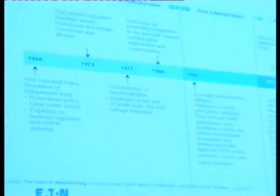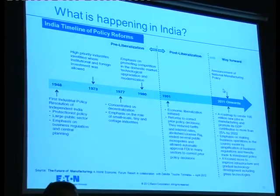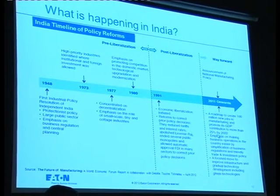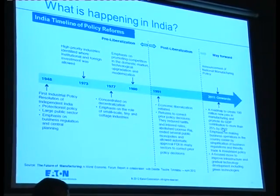If you look at it, the manufacturing policy was drafted last year, and the goal is to get to 25% of GDP by 2022. That's a tall order. I mean, we are right now hovering around 12–13%. So it really requires action to make it happen in India.